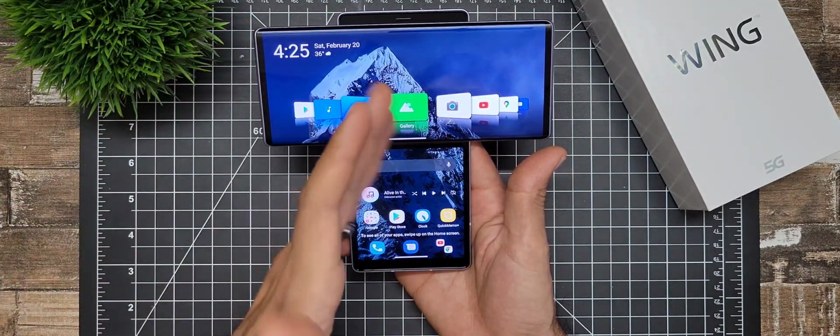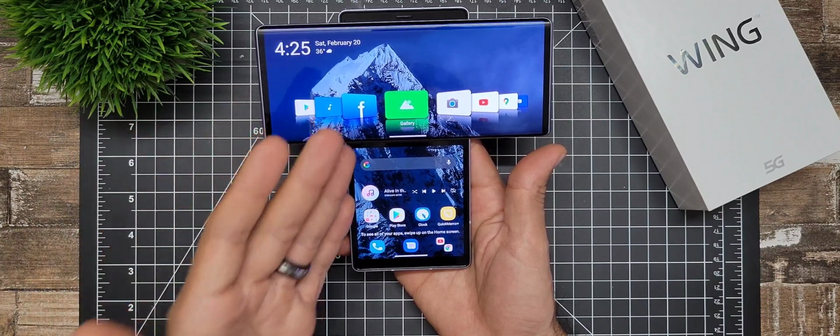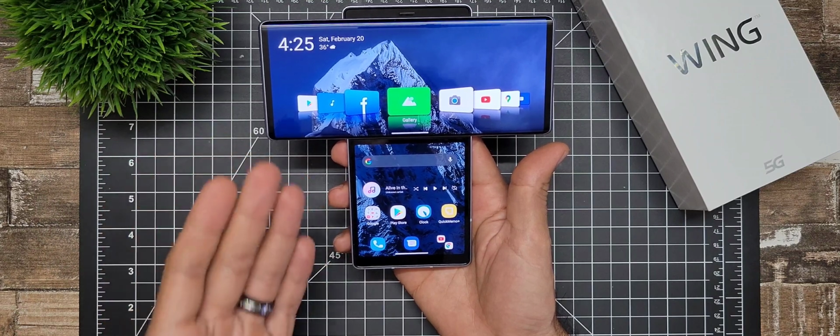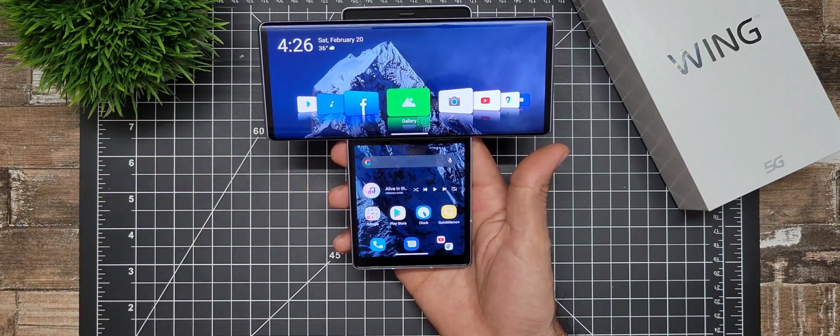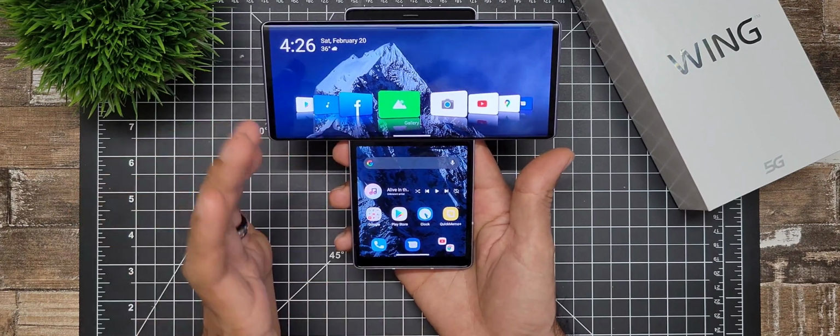Yeah, it's cool, but you still get those mid-range specs on the internals, and I just didn't think it was worth $1,000, which is why I did not pick this up when it first came out. I waited a little bit, it went down in price, and then I got it. But other than that, the innovation is here.